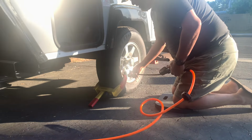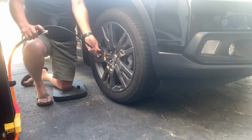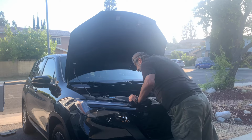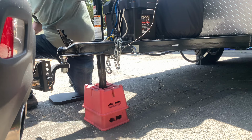Once loaded, I checked the tire pressure of the Aliner. Remember to check the pressure on the spare tire. I also checked the tire pressure on all 4 tires and the spare tire of the tow vehicle. Also check the engine fluids on the tow vehicle. It's time to hitch up the trailer and hit the road.